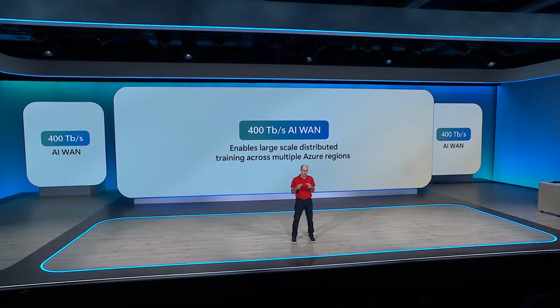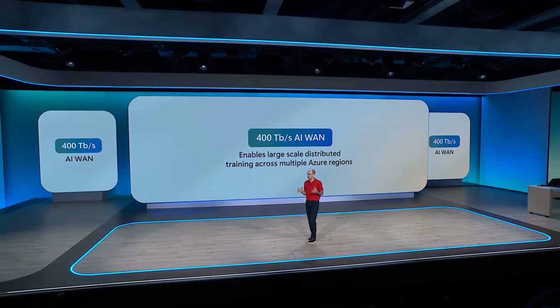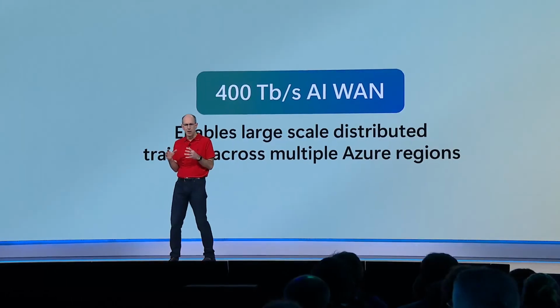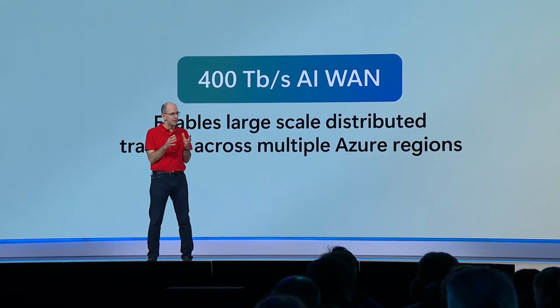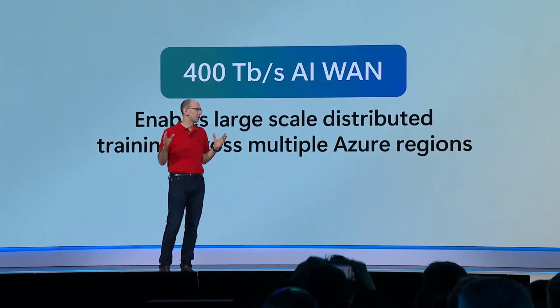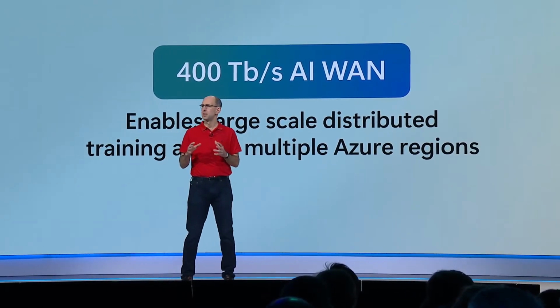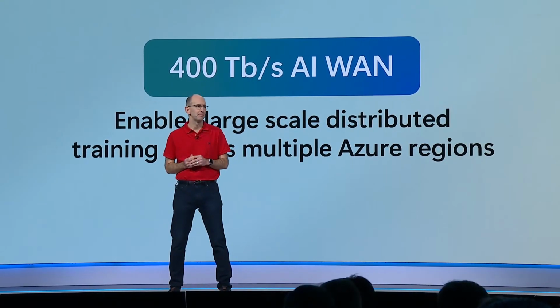And this is the type of scale and AI infrastructure optimization that supports the most demanding AI workloads in the world. Now, what makes this even more impressive is the fact that we can combine multiple Azure AI data centers around the world using our AI Wide Area Network, or WAN. And this AI WAN supports up to 400 terabits of network bandwidth, making it the fastest and most scalable AI WAN in the world. And this enables large-scale distributed training across multiple Azure regions, allowing you to use one giant AI supercomputer for your jobs.